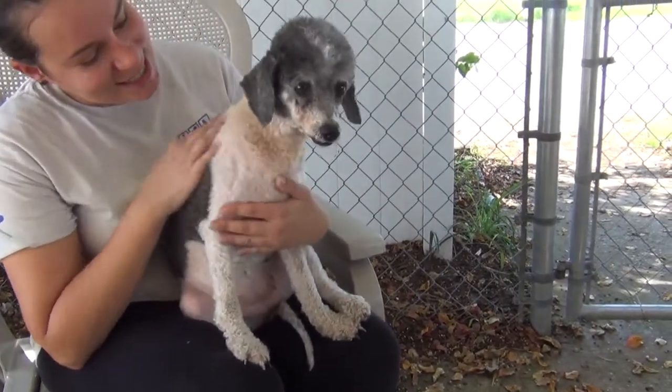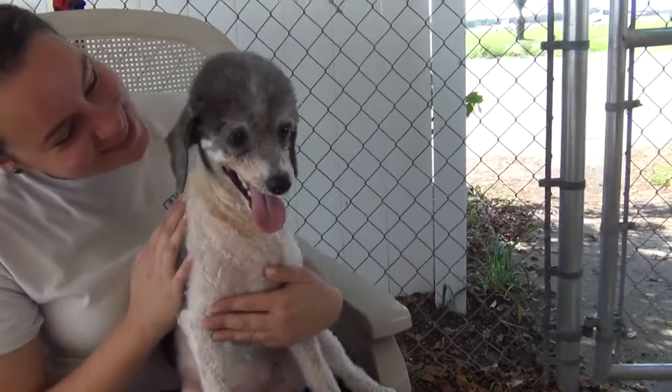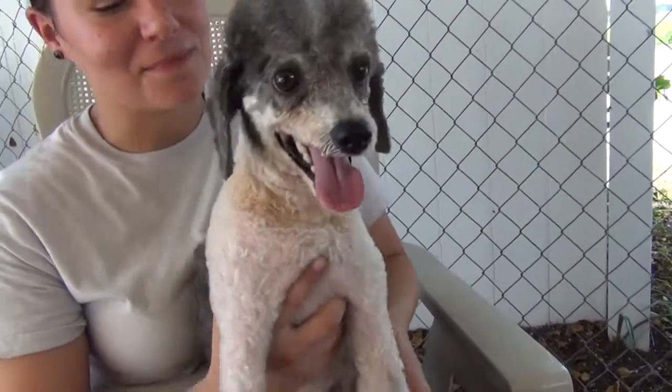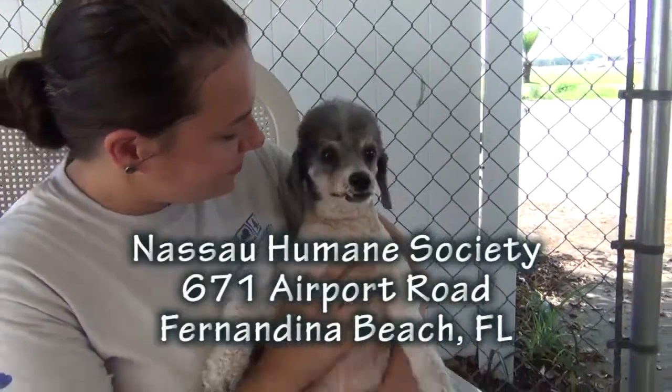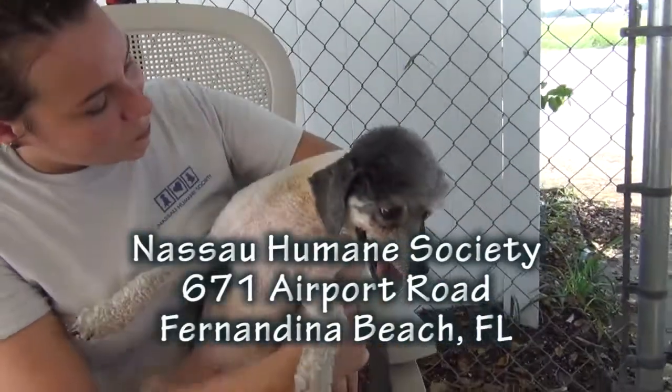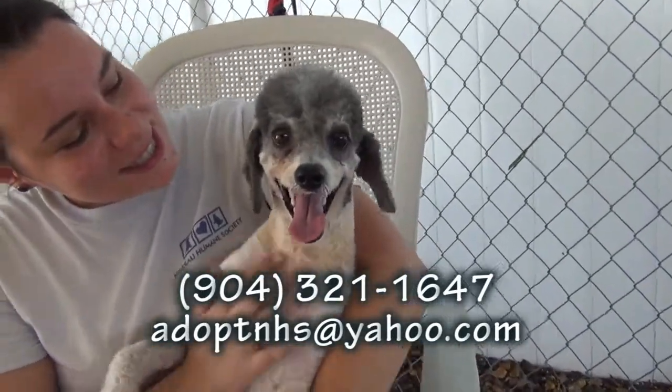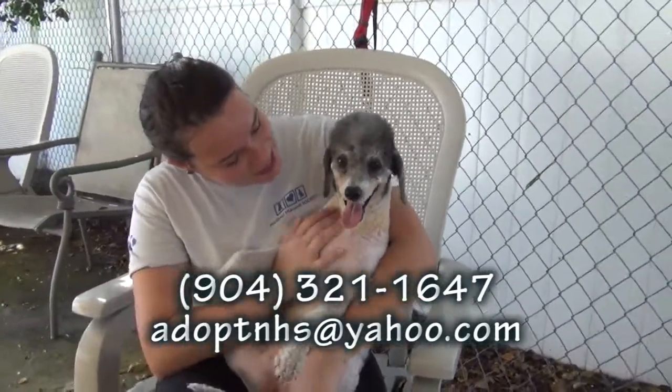Oh, she's a sweetie. So please come on over. Oh, look at that smile. Good girl. Look at that great smile. Please come on over and say hello to Dolly at the Nassau Humane Society, 671 Airport Road in Fernandina Beach, across the street from the airport. There you go. Check them out. She's a cutie. Please come see Dolly. She's a good girl. Is she a good girl?